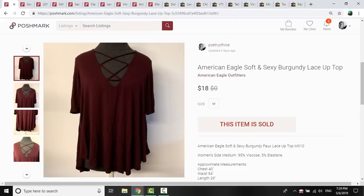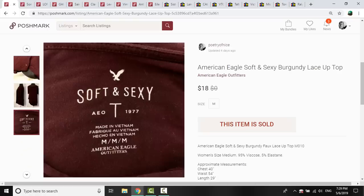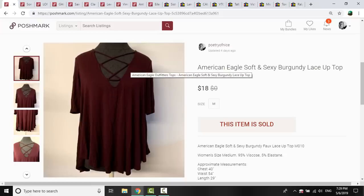American Eagle, Soft and Sexy. This is one of the only American Eagle lines, as it were, that I tend to pick up. This is what it looks like, in case you're wondering. It just seems to be really popular, especially this lace detail on the neckline. It's very flowy, very soft, very flattering, and obviously a little bit sexy, I suppose. So there we go.